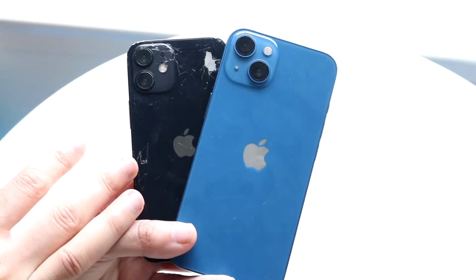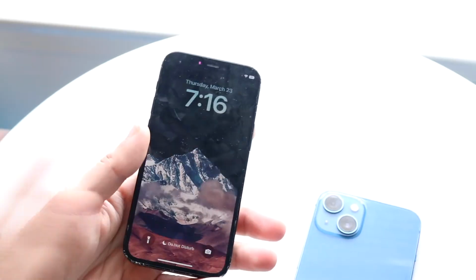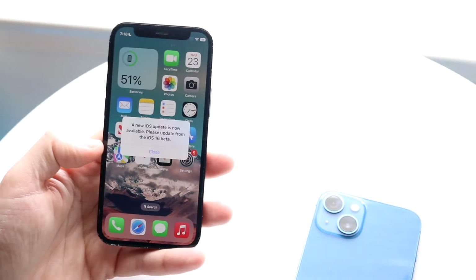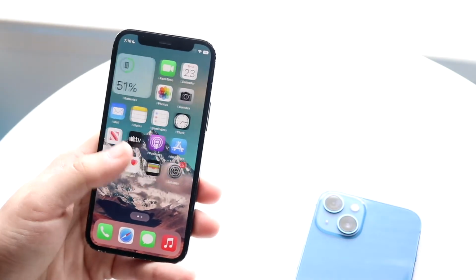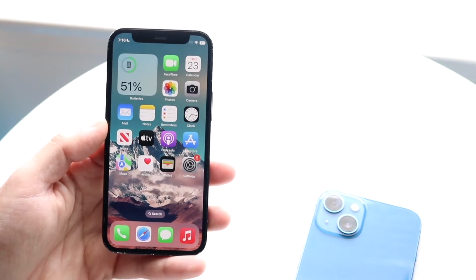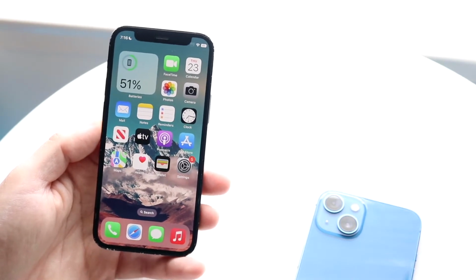Like, you can't really look at the 12 mini and be upset about it either, just because it looks so small and cute. Now, with something else like the iPhone 12 mini, I still think this type of device is still very, very good. I still think this phone is going to be supported for many years to come, and it's not like tomorrow this thing is going to be discontinued. So in that way, that is probably one of those things to keep in mind.